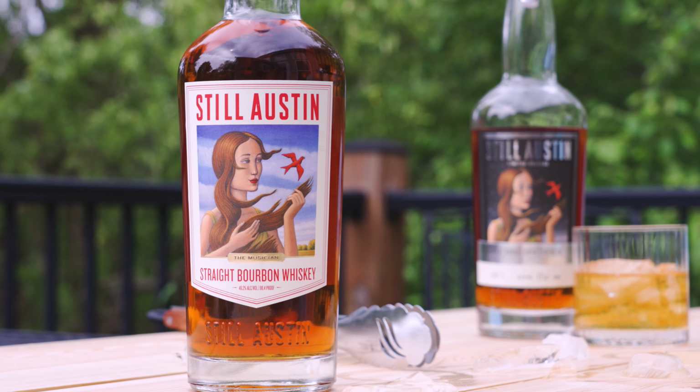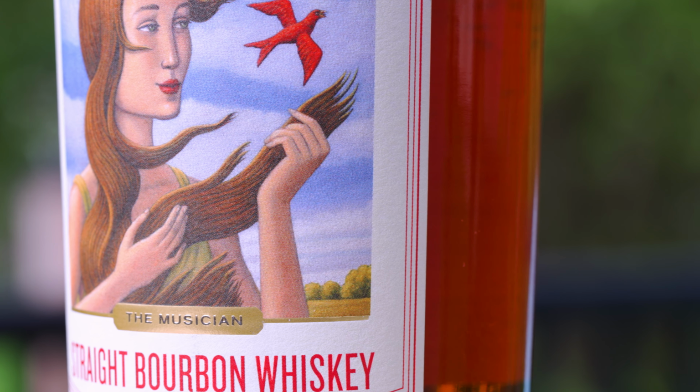Bonus bottle, eh? Yep, and these are so good. I had to include both. Made for the oddballs and dreamers. The musician is, as the distillery says, music in a bottle.